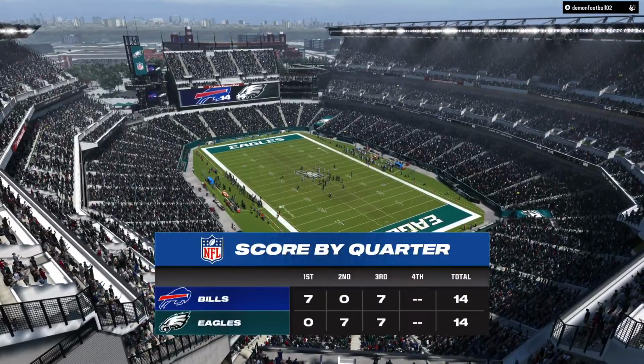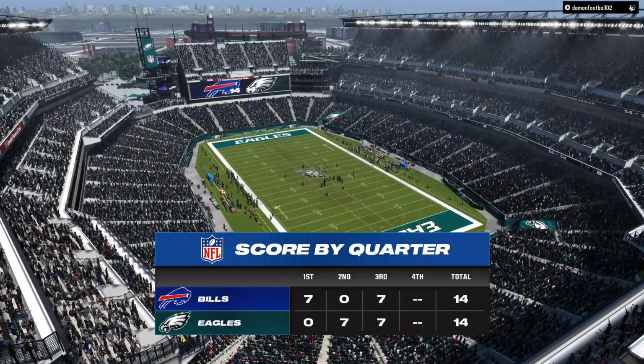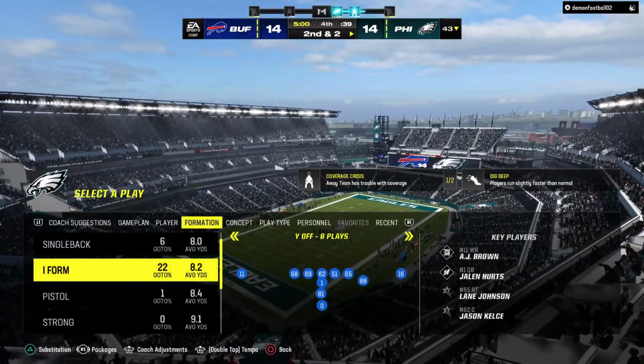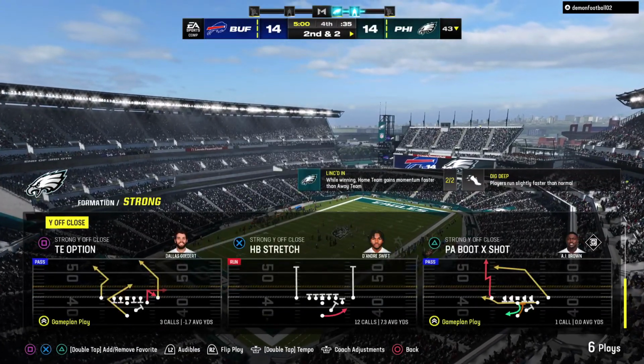So both teams trade touchdowns in the 3rd as we're through 3 quarters of play. We'll return with more after this. This is the NFL, and it's on EA Sports.